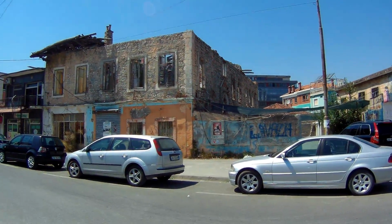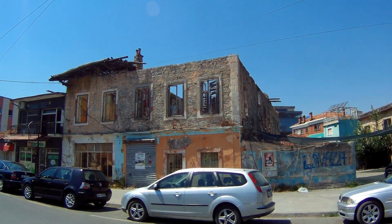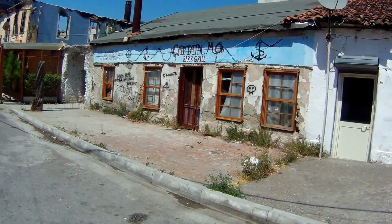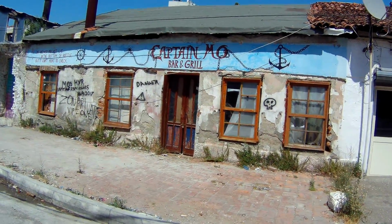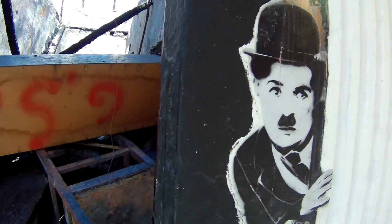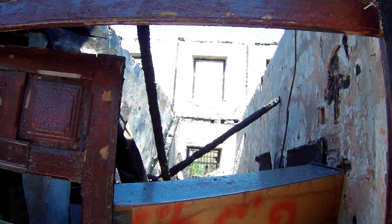I wonder what the story is with this building. And I wonder what the story is with this building.